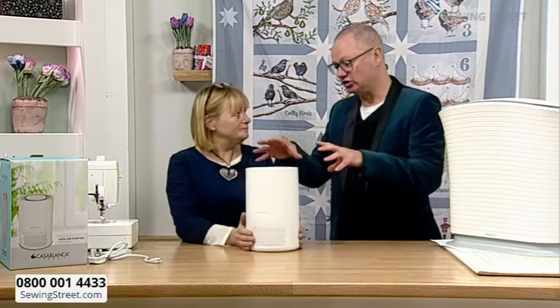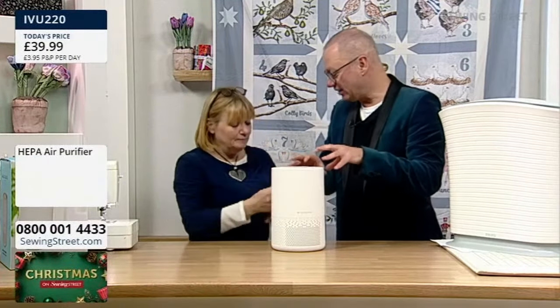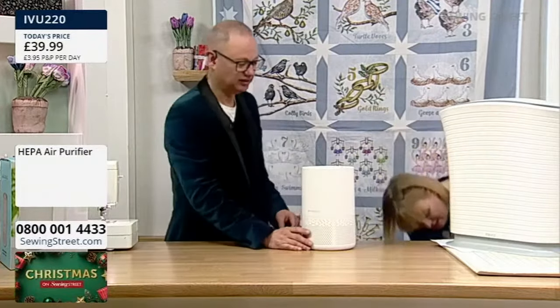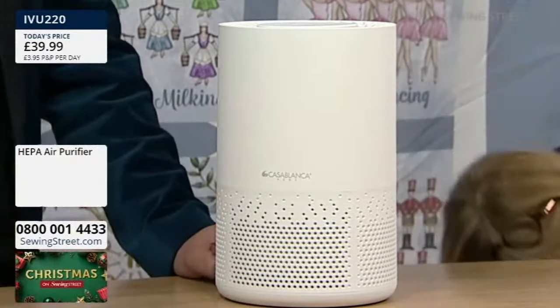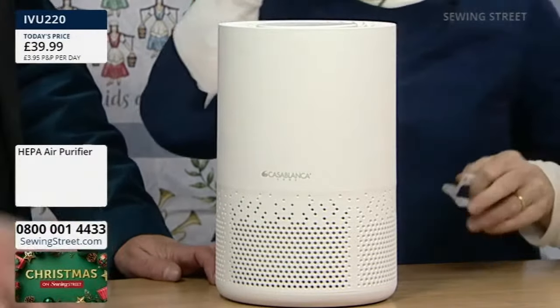It has, and it also has, I mean, we haven't got this one plugged in, but we can. Let's go for it. It has a nice ambient light. So I'm thinking you could have this on your bedside table. Yeah, and again, this is portable, so if you've got pets, you could pop it near the bed that your pet sleeps in, and it will purify the air.